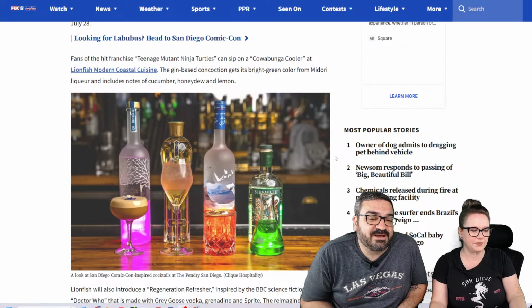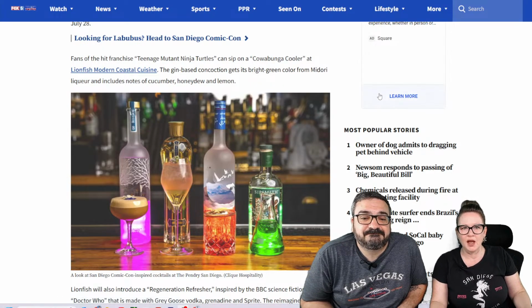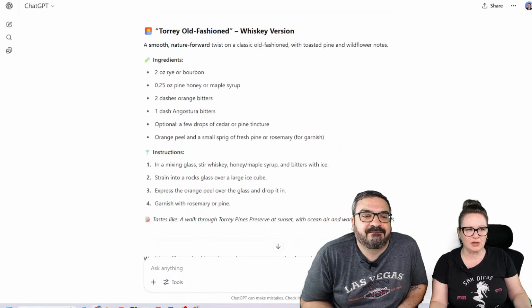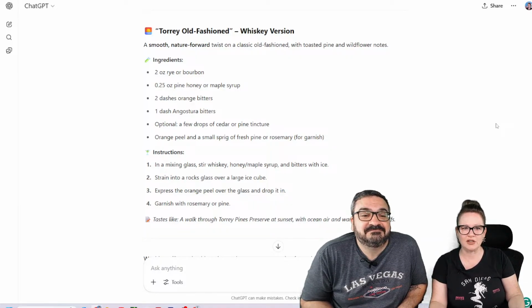It's kind of a waste of Grey Goose, though, don't you think? If you're going to mix it with Sprite, you're not going to be able to tell that it's great vodka. That's a good point. So I decided to ask ChatGPT to help us invent our own cocktail, and I thought of a San Diego thing, Torrey Pines, my favorite beach. So we've got the Torrey Pines Old Fashioned.